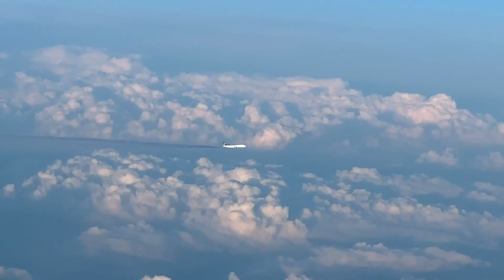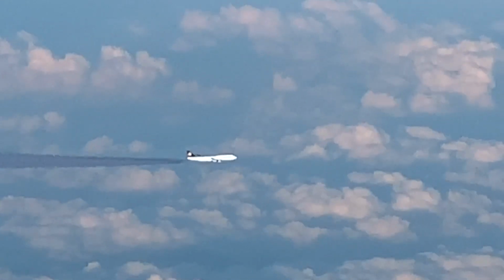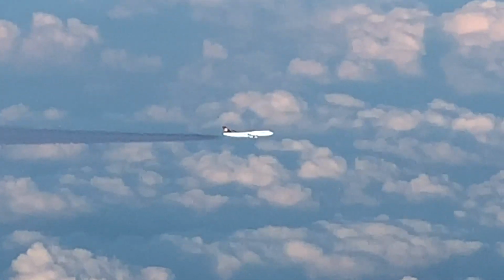As we flew down over Kuwait, we flew alongside this Boeing 747 of Lufthansa that was heading to Bangalore in India. This flight was just 2,000 feet below us and was alongside us for the entire length that we were flying over Iraq.